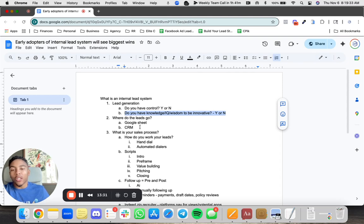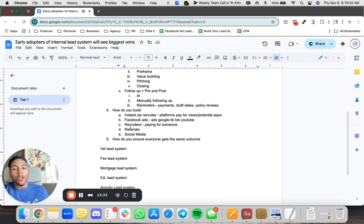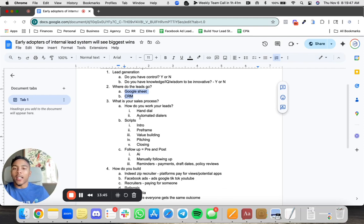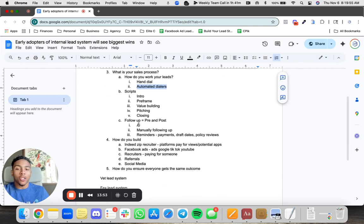Most people do Google Sheet or CRM. This has been around for a long time. So there's a lot more workflows, follow-ups, and systems that people have built. Not necessarily a lead system fully, but for where the leads go, they've done a really good job of that, right? Then it's like, okay, what's your sales process? So a lot of people use automated dollars for these leads because they're more of a volume play. You get it for a lot cheaper rate. You can also generate them for a cheap rate.